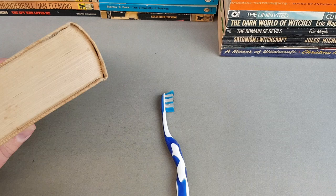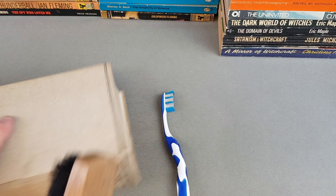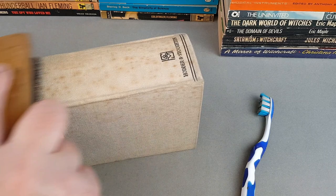I mean, it wasn't too bad by the look of it, in all honesty. I'm also going to give the actual boards a rub, because these are cloth boards. So they do pick up dust.